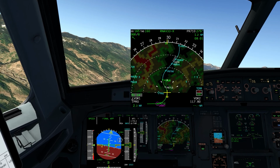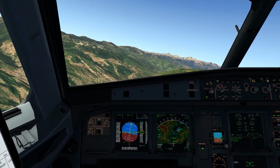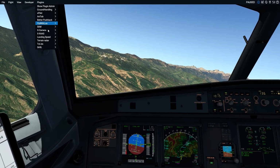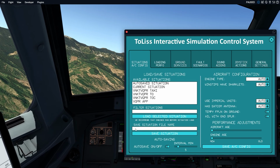At this point, I did a situation save just in case the landing did not go well, and it did not. And as you'll see, the landing that you saw in the intro was actually a replay of my third attempt.